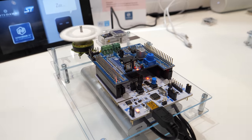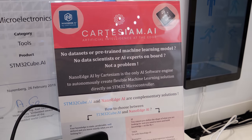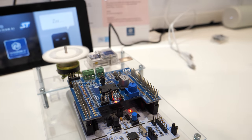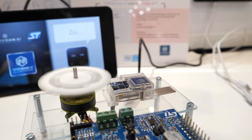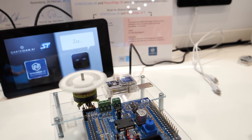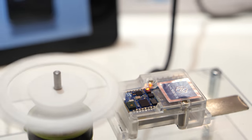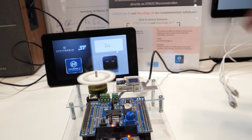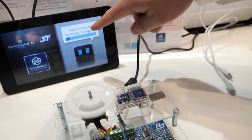So we are showing here, we are working with a partner, Cartesiam. It's a startup in the south of France, and they have developed Nano Edge AI, which is a technology that allows doing the learning of a normal set of motor and detecting anomalies from it. It will connect and start the learning phase, just to display the result on the tablet here. So you can see here the AI is starting the learning.